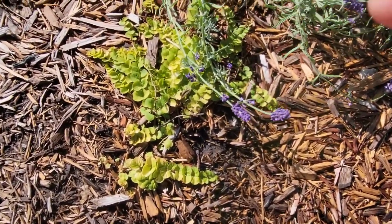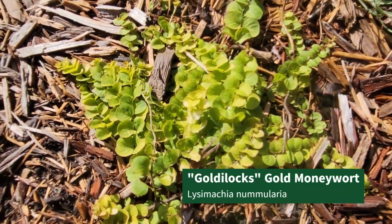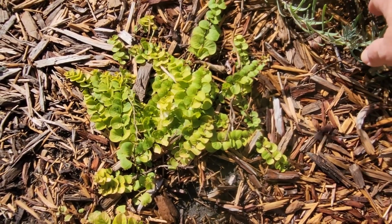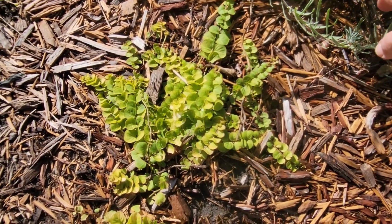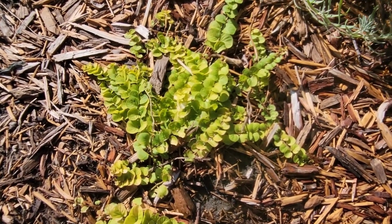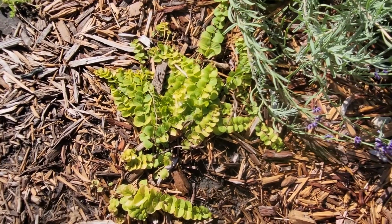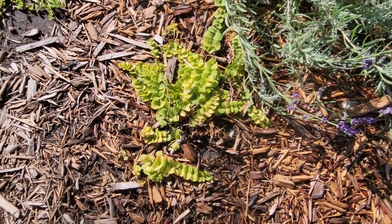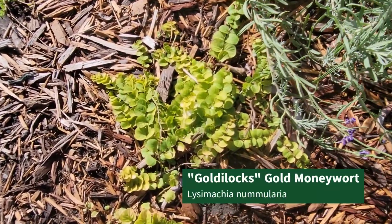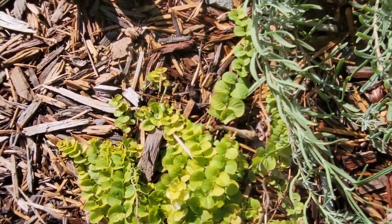Here's the next perennial I want to show you, underneath the lavender here. This is gold moneywort, and it is a ground cover. This was one of the plant rescues I rescued a few months ago, and I will put a link to the Are You a Plant Rescuer video on here so you can learn more about how to rescue plants. But this, of course, is a perennial ground cover.